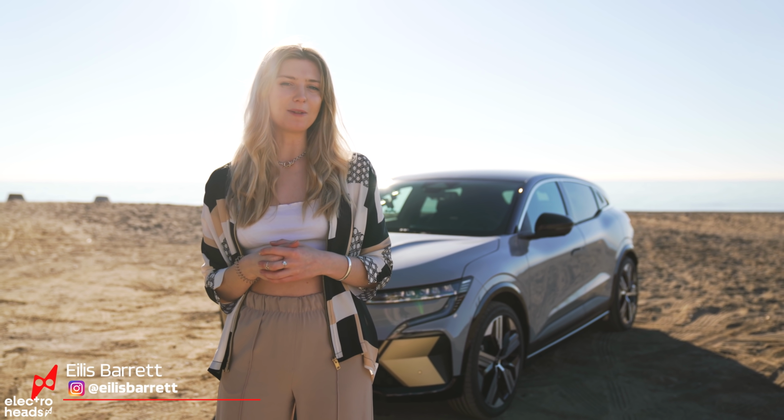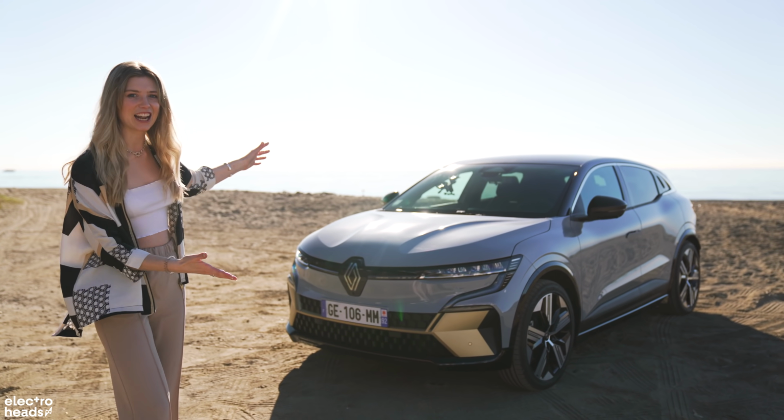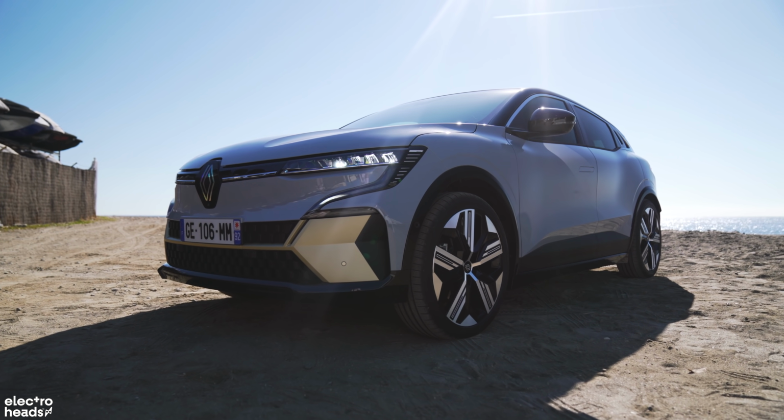Hello Electroheads. As you can see, I have travelled to warmer climates to test drive the all-new Renault Megane E-Tech Electric. What a beauty it is.